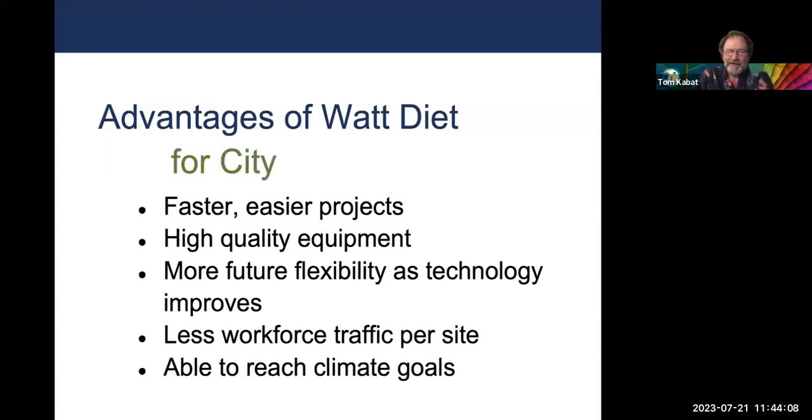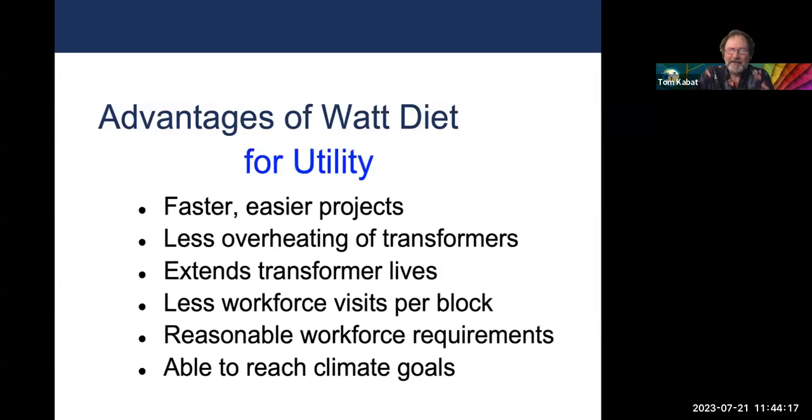The advantages for cities are that basically they'll be able to reach their climate goals. If they don't do this, they probably will lag behind their climate goals. The advantages for the utility is they'll be able to use their workforce to help keep their customers happy. If they don't do this, they probably will bog down and be kind of overwhelmed with the amount of transformer work that has to be done and the transformer supply chain issues. And that won't make their customers happy.